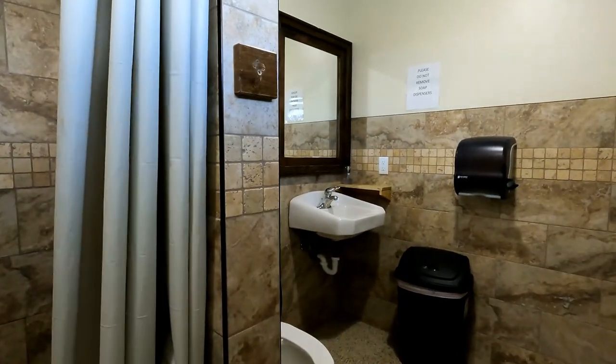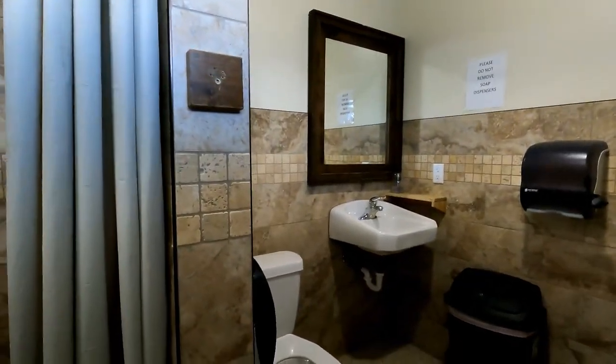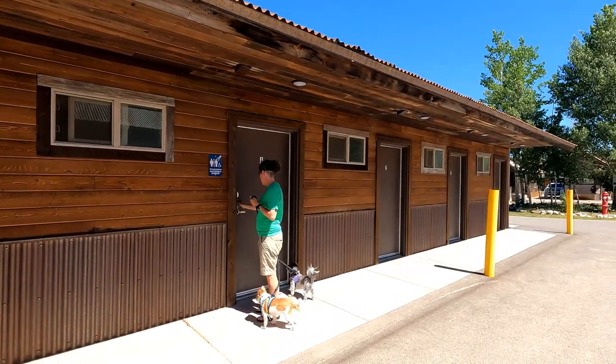Yeah, the showers, it wasn't a shower house. So you had your own individual bathroom. There were about, I think, five of them laid out, and you can walk in there, and it was all tiled. And it was basically like a bathroom that you would have in your own house. It was very clean and very nice.